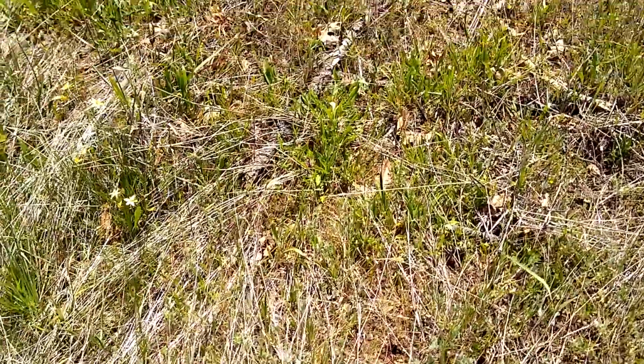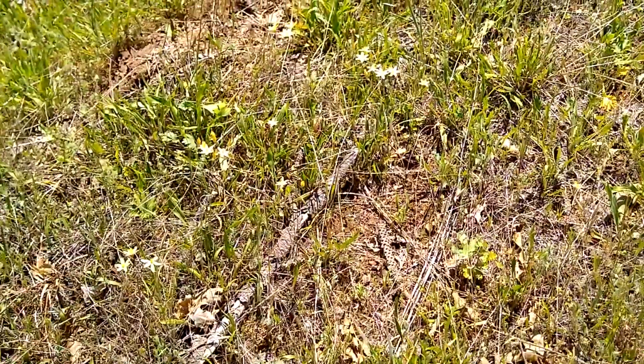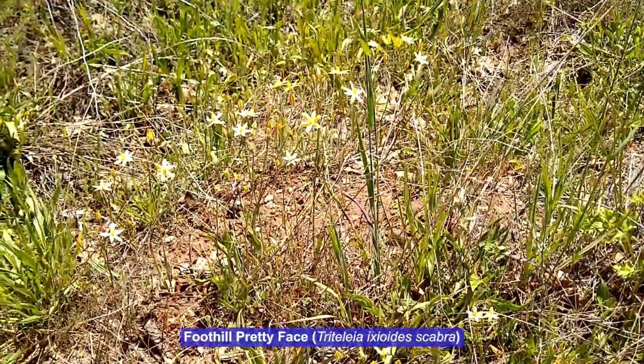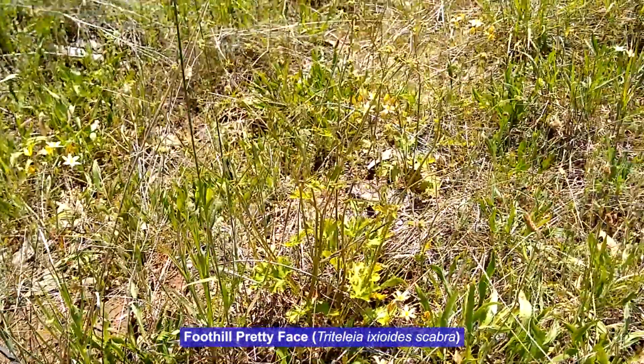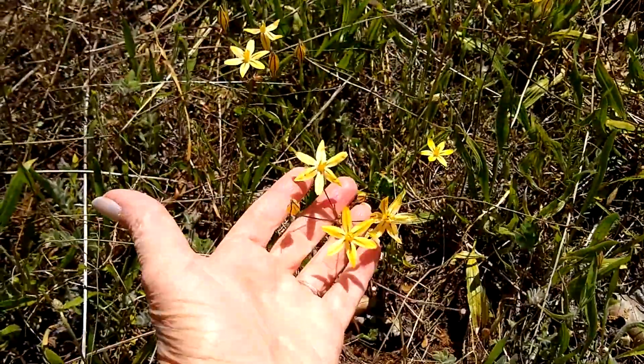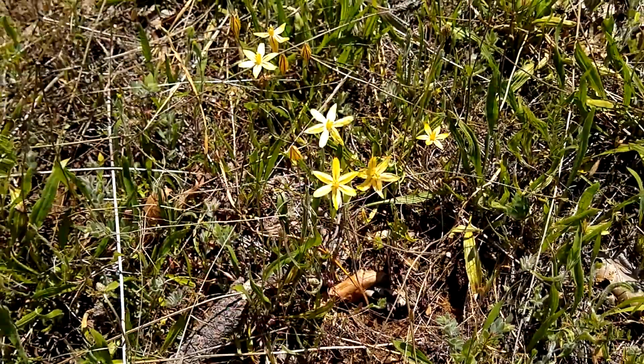Nice little group of these wildflowers. They're in the same family as the purple brodeas. These yellow ones come out every year. Here's the size, there's my hand size of those guys.